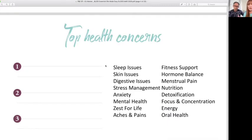Are you an athlete? Do you like working out? Or do you not like working out, but do it anyway? Hormone balance, menstrual pain, nutrition, detoxification, focus and concentration, energy, oral health. It really covers a broad range, and that's just scratching the surface. We can talk about so many different things, but in this class, we will stick to the very basics.